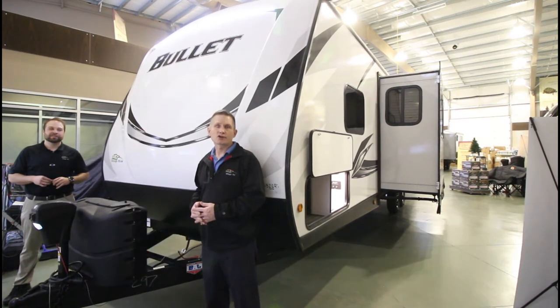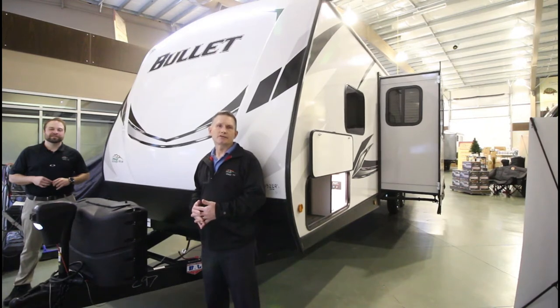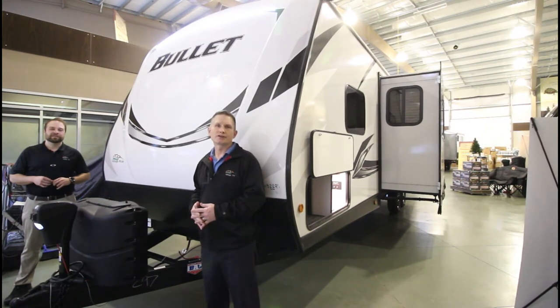We'll be wearing masks, of course, although we aren't now while we're filming. But we will be during the sale and, of course, maintain distances. So we want you to feel safe.